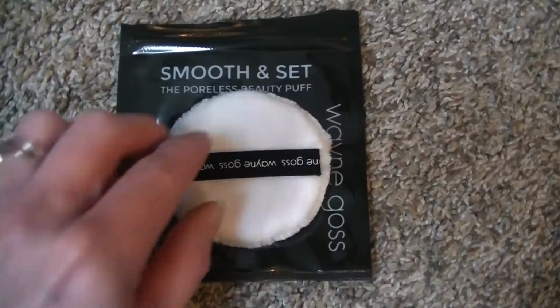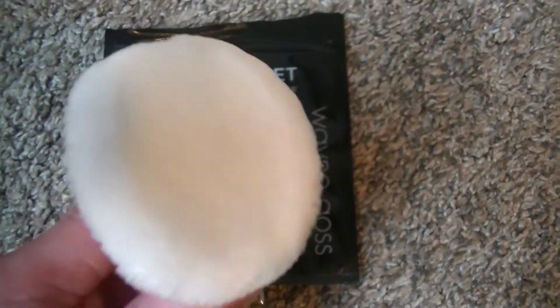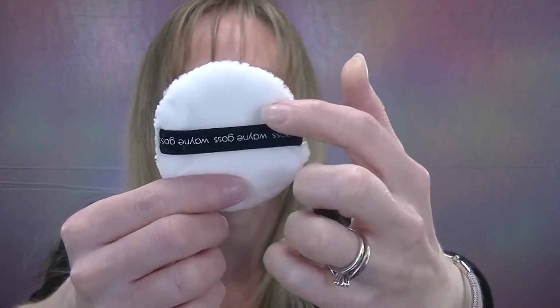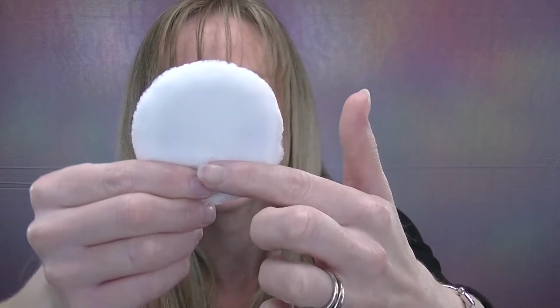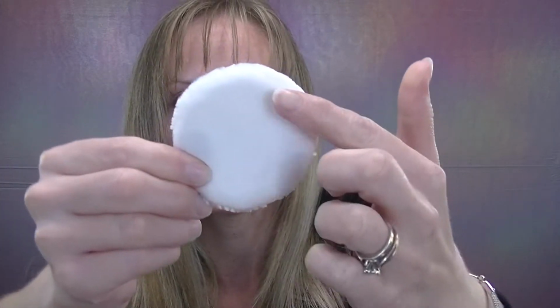So the first product is what's called the Poreless Beauty Puff. Now, this puff almost reminds me of Tati's puff that she released a couple of years ago. Different consistency and shape. However, what I mean is this little flap right here is actually reversible. On Wayne's puff, you have the velour side, which is meant for powders, and it has a little bit deeper hairs. And on this side, this is meant for the foundation, and this is the smoother side. This puff retails for $10 US in case you wanted to pick it up separately.